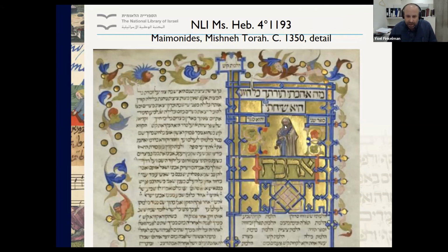You can see his beard. The detail here is extremely fine. I don't know if it comes across over the airwaves, but he's cradling the Sefer Torah, the scroll of the Torah, almost like a baby, to get across this notion of Ahavat Torah, of love of Torah.